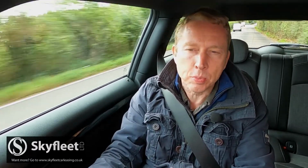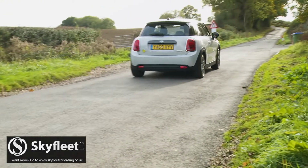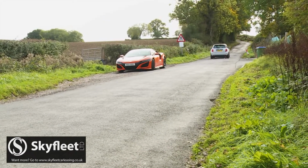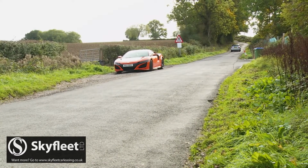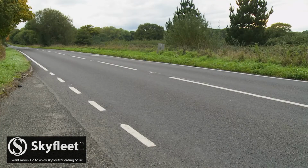It shoots away from rest with appropriate mini and EV alacrity and a notable lack of wheel spin even in the wet. 37 miles an hour takes under 4 seconds and 62 miles an hour is accomplished in just 7.3 seconds. So we're talking near Mini Cooper S levels of performance, though as with all EVs the maximum speed is restricted, in this case to just 93 miles an hour. But then when was the last time you drove over 93 miles an hour?